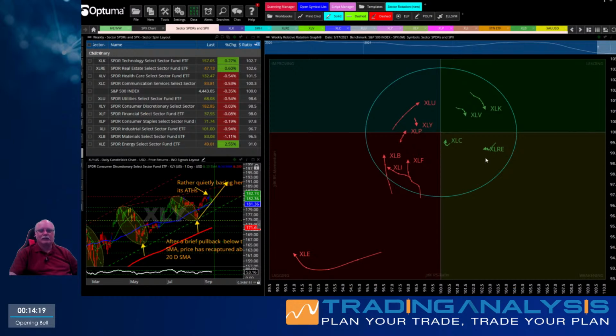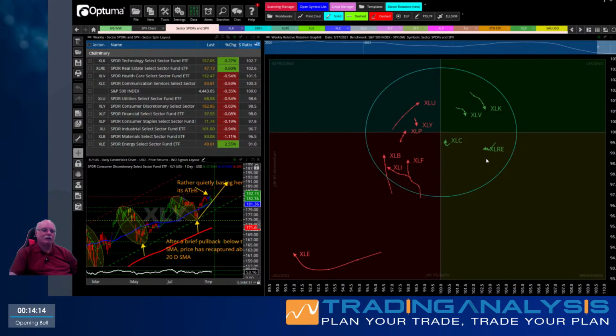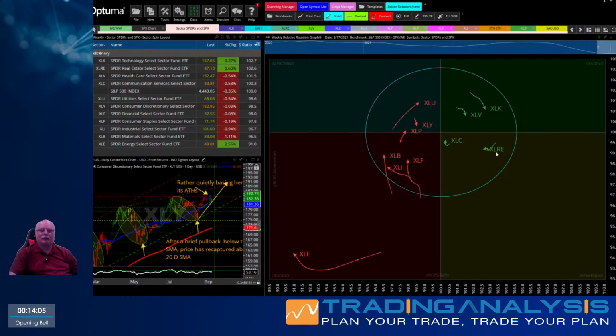Now, although the real estate sector fell 3.23% last week, that was coming off a 4% gain the prior week. Real estate, technology, healthcare, and communication still remain the strongest sectors in terms of relative strength. That's this x-axis here. However, real estate and communications are currently experiencing lower momentum. That's why they're below the horizon line here, lower momentum than the benchmark S&P.